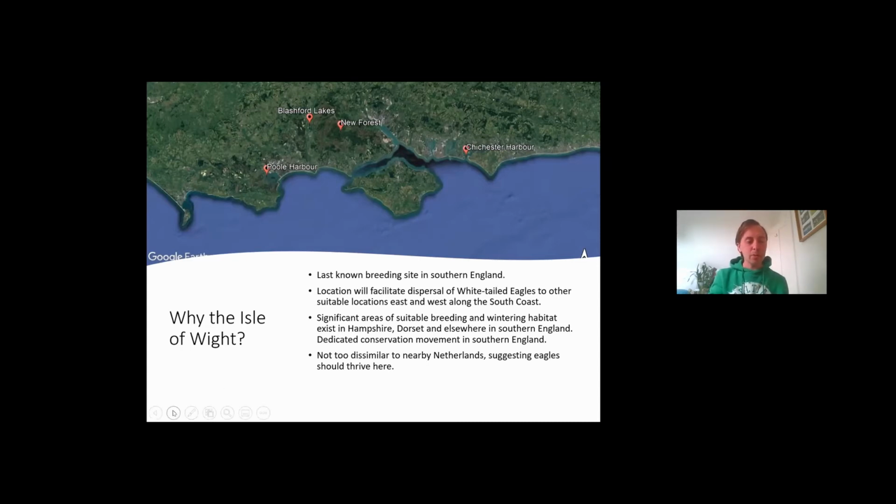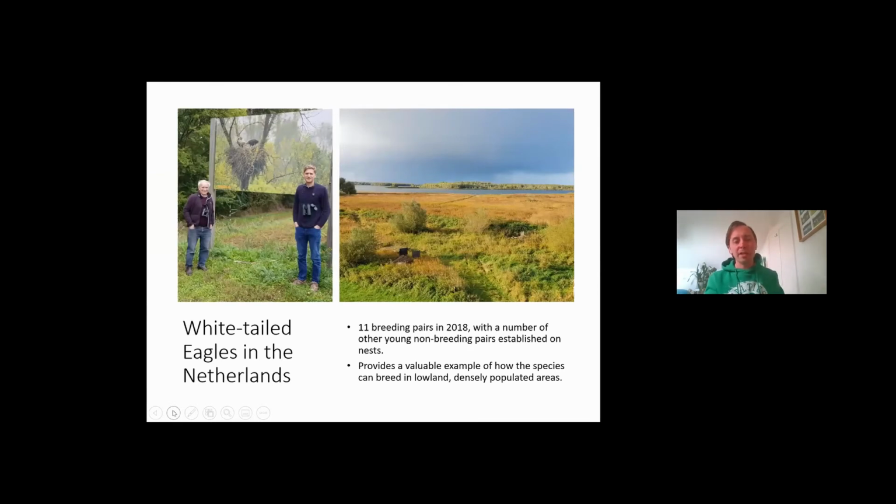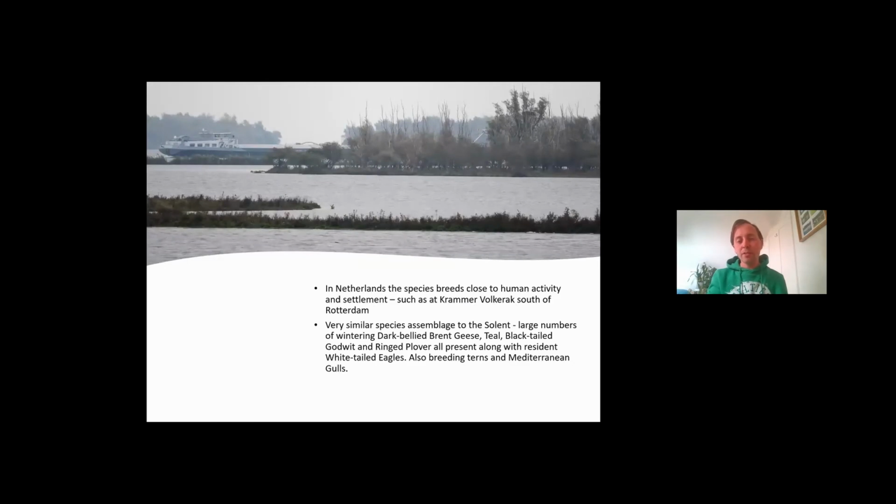And I've mentioned the Netherlands a couple of times, and I think it's quite important that we talk about the Netherlands, because it is probably the most densely populated country in Europe, and it's really very similar to southern England in so many ways, not just socioeconomic reasons, but its ecology as well. And you look at the Netherlands, and it's got the same assemblage of wintering birds that we have, and it's got breeding terns, Mediterranean gulls and black-headed gulls, and all these birds live alongside white-tailed eagles.